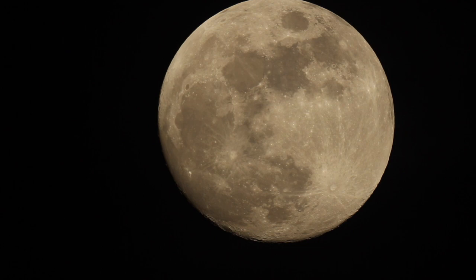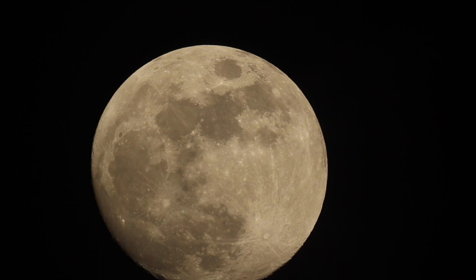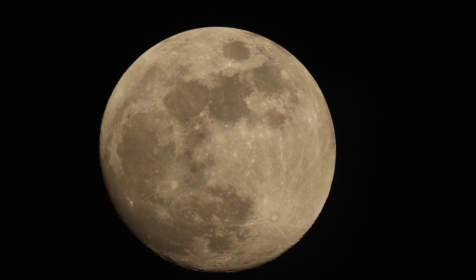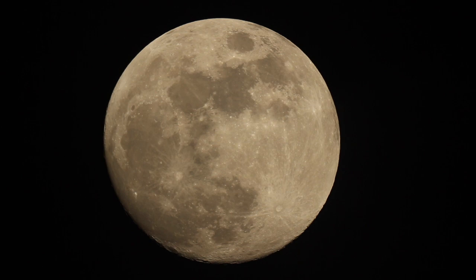For the longest time, I've always really preferred shooting crescent moons and things like that because I've preferred the shadows, being able to see all the shadows of the craters and everything, because I feel it creates more of a dynamic photo really. But man, I'm really looking forward to getting to work on this. And I'm pretty excited to pull out the Barlow lenses too.